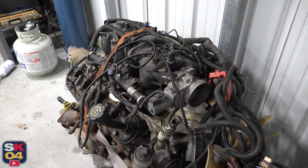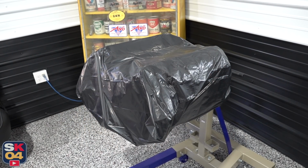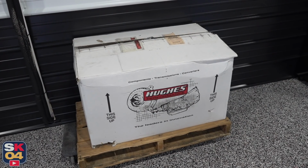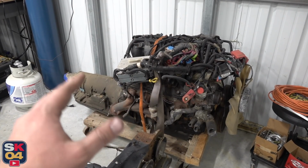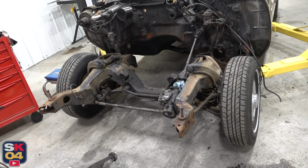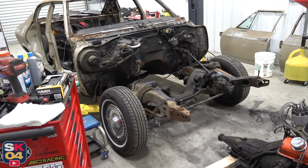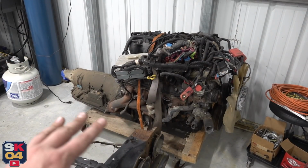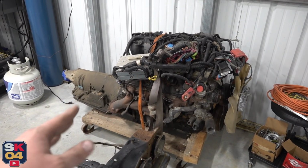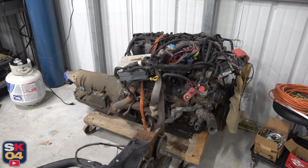Now, this is not the exact setup that's going into the Chevelle. I have a completely brand new setup with a whole bunch of goodies that I want to show you guys in just a moment, but this is the setup that I'll be using to actually test fit, to make all the modifications and all that good stuff before I go throw all of the new stuff in the car. But I have different plans for this particular setup later on, but it's going to be really nice because it's already in the old shop and it'll be really easy to test fit with.